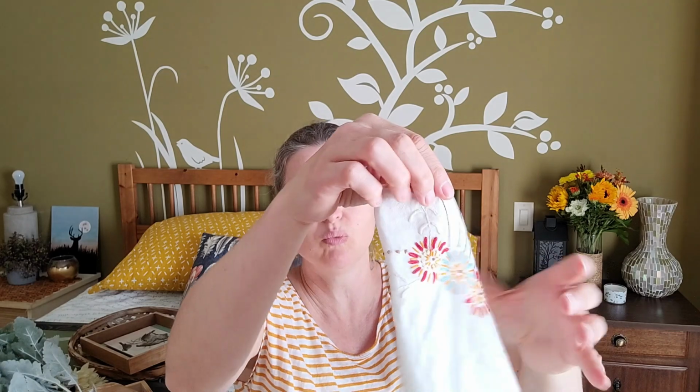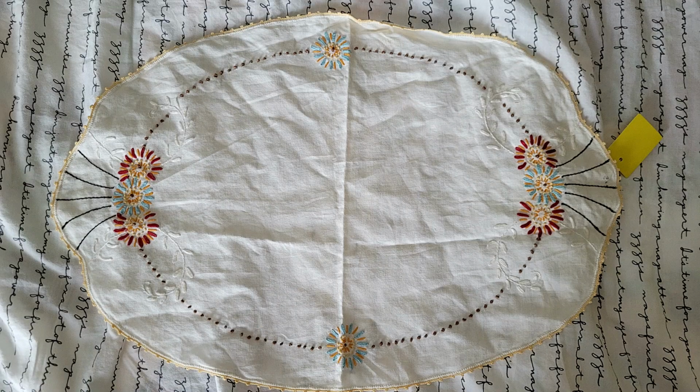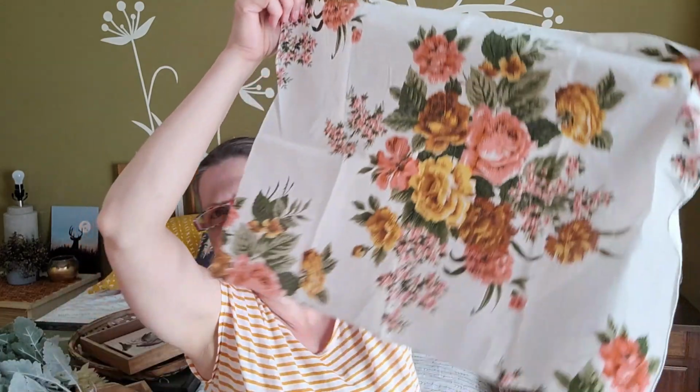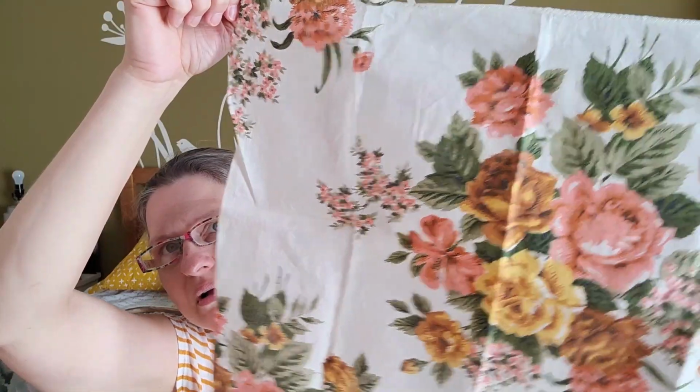Okay, so for my other thrift store finds, I really like to look at different table linens and whatnot. You can find some beautiful pieces. So I found this. Got gorgeous embroidery on it, beautiful for fall. Also found this, I'm thinking it's a placemat. Isn't that gorgeous? Another beautiful piece for the fall. I think the colors are just beautiful.